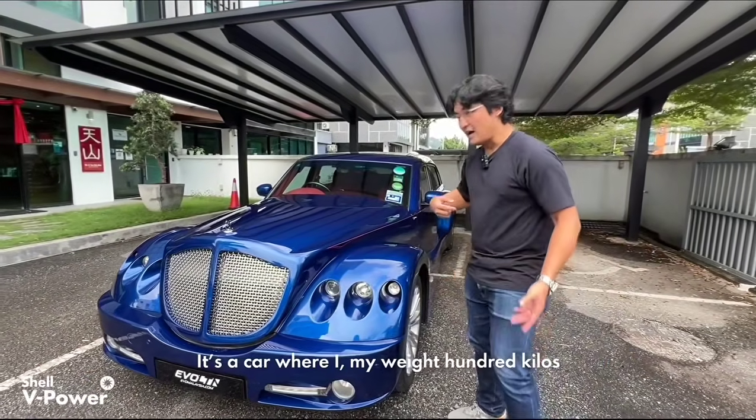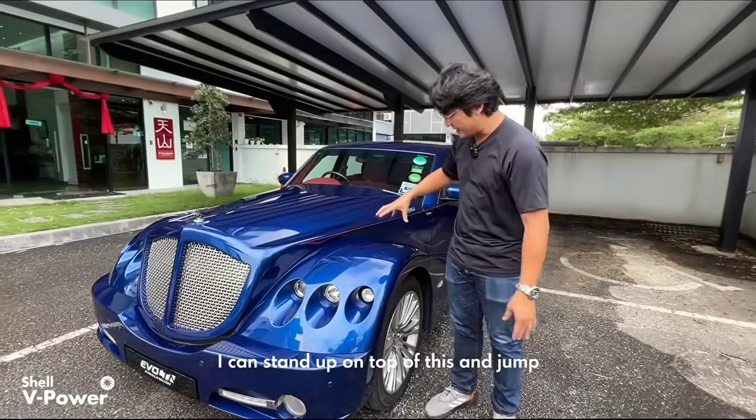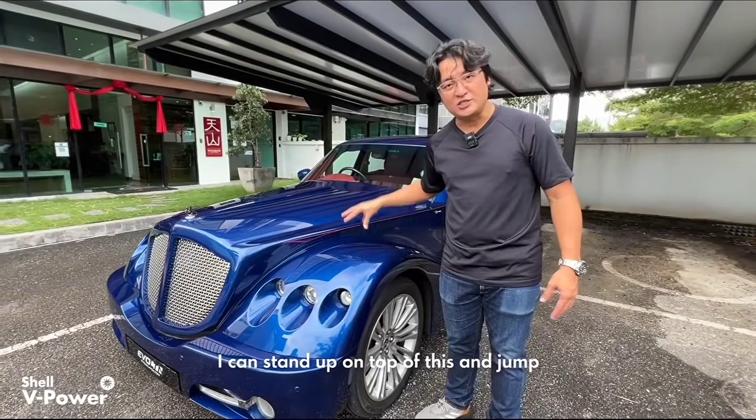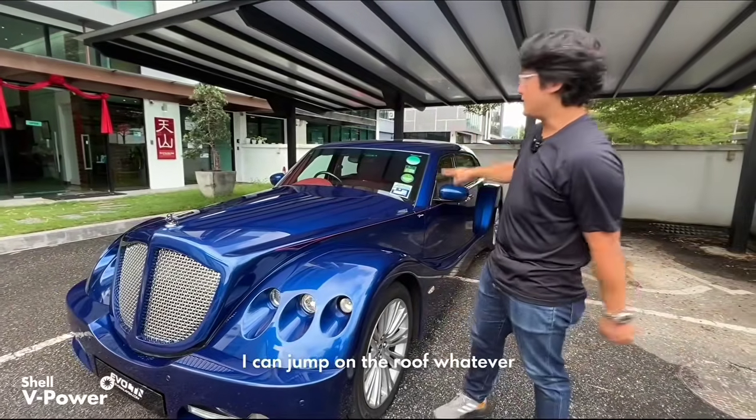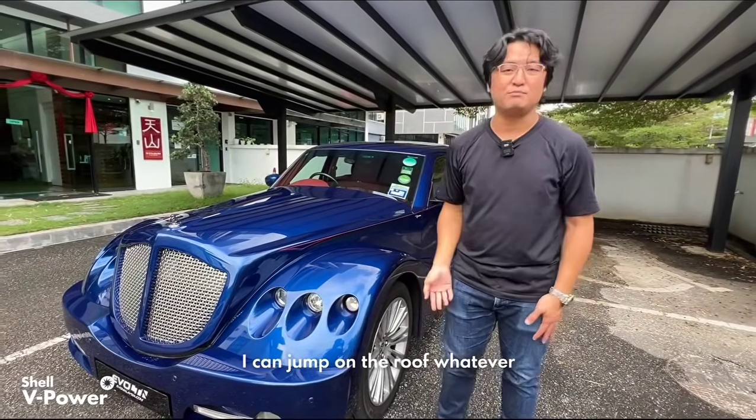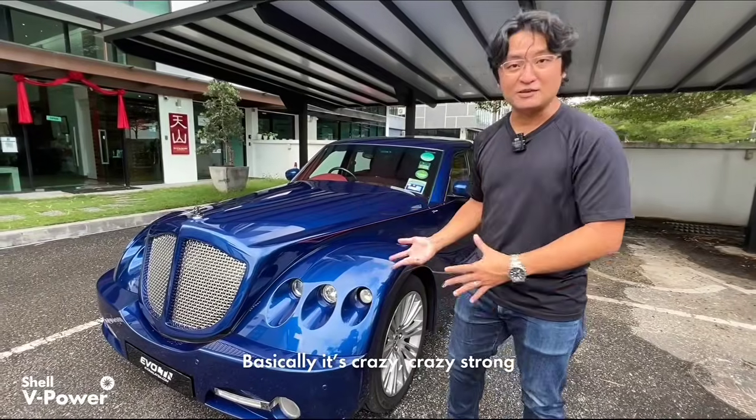It's a car where my weight, 100 kilos, I can stand up on top of this and jump. I can stand on top of here. I can kick the doors. I can jump on the roof, whatever. Basically, it's crazy, crazy strong.